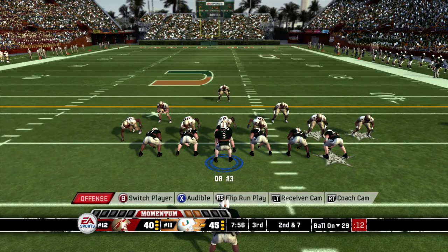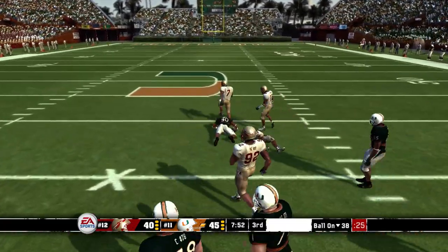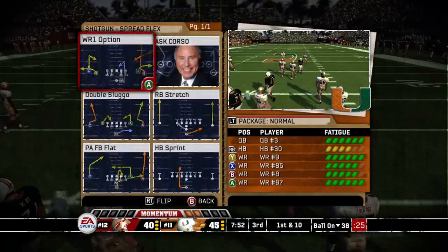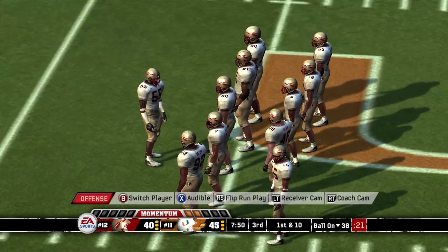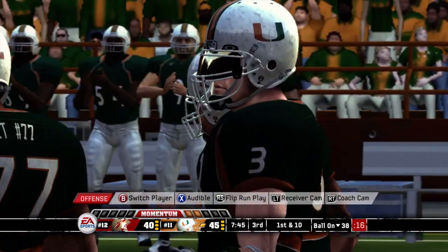Miami lines up with three receivers. Again with the run. He picked up big yardage on that run. Oh, this is great blocking up front. Nice job of holding on to their blocks, allowing him to break through for some big yards. It's first and 10, ball on their own 38.